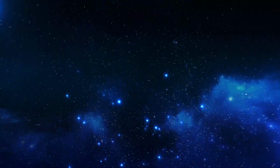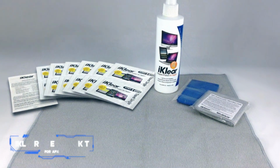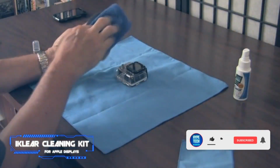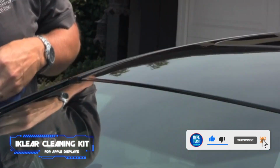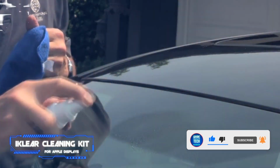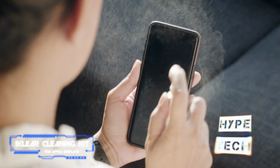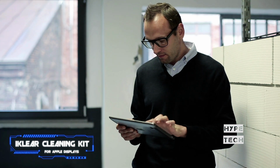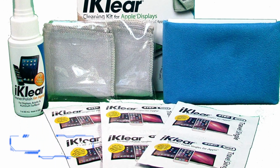Coming at number 7, iClear Cleaning Kit for Apple Displays. The highly rated iClear Cleaning Kit is one of the best in this field, especially among owners of Apple devices. It contains a 2-ounce bottle of alcohol-free cleaning spray, 3 microfiber cloths, and 6 pre-moistened individually packaged wipes. Thumbs up, microfiber polishing cloths are premium. Thumbs down, pricier than other options.